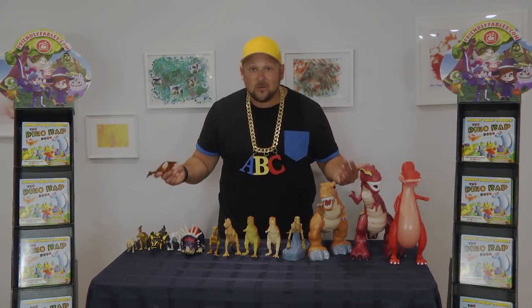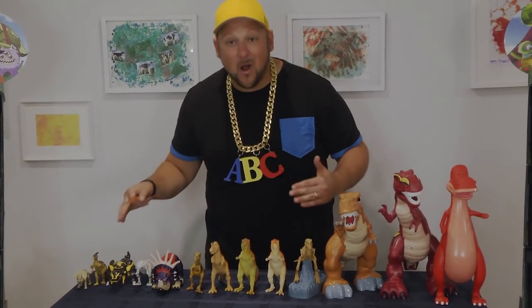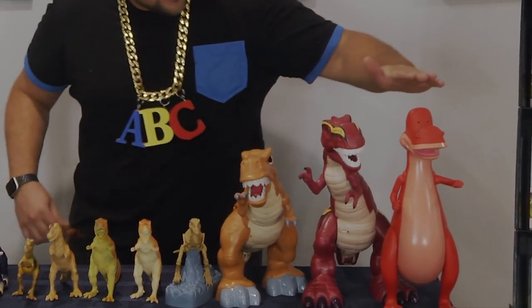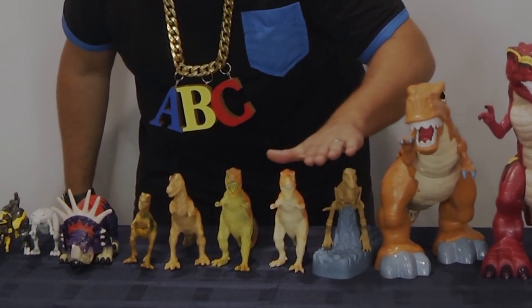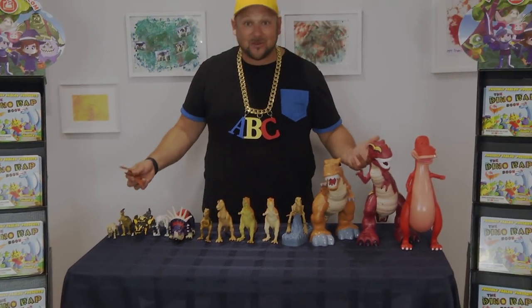Okay, let's see how we did with our cool contest. We're trying to stack them from tallest dinosaur to smallest dinosaur. And if you got some dinosaur toys at home, you can try this too. Okay, let's see. This one's pretty tall and it's going down and down. I think we've got them organized just in the right spot.